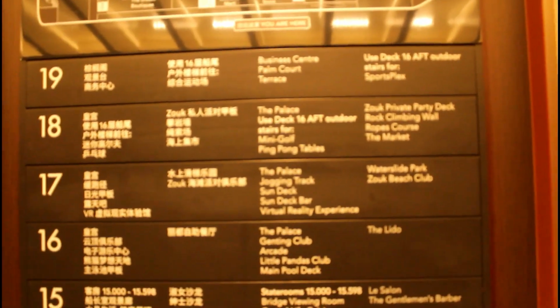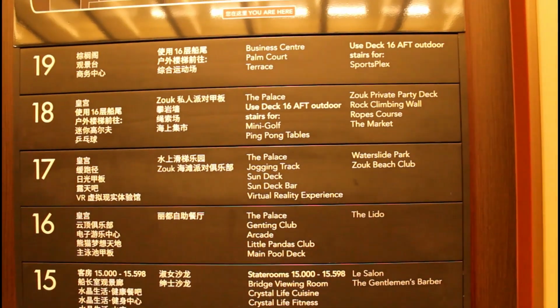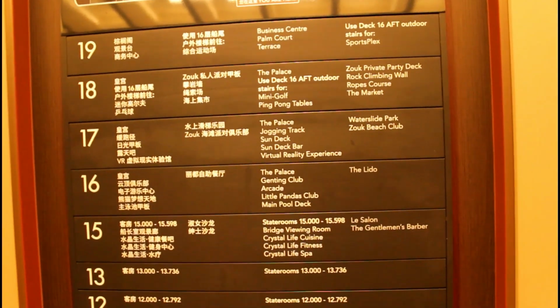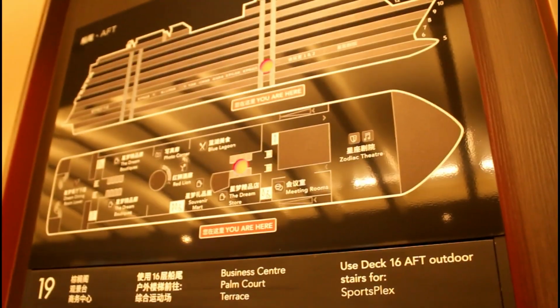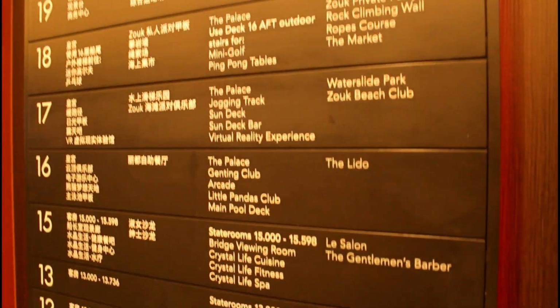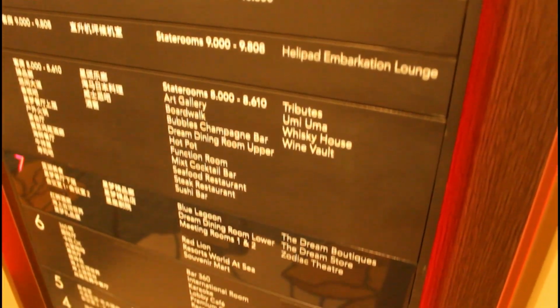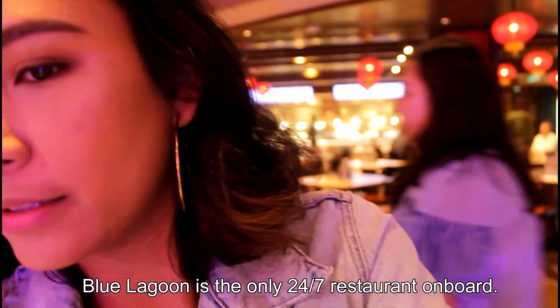Oh, it's the same. I have translation. This is center, sports bags, private pool, private party. Guys, I am on the 7th floor, just beside the Blue Lagoon, and we have a magic show here.